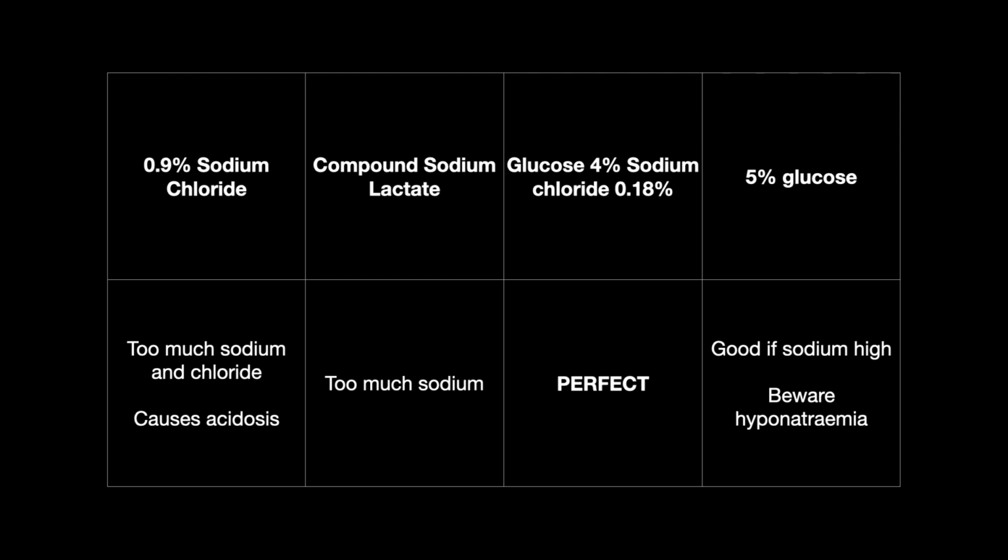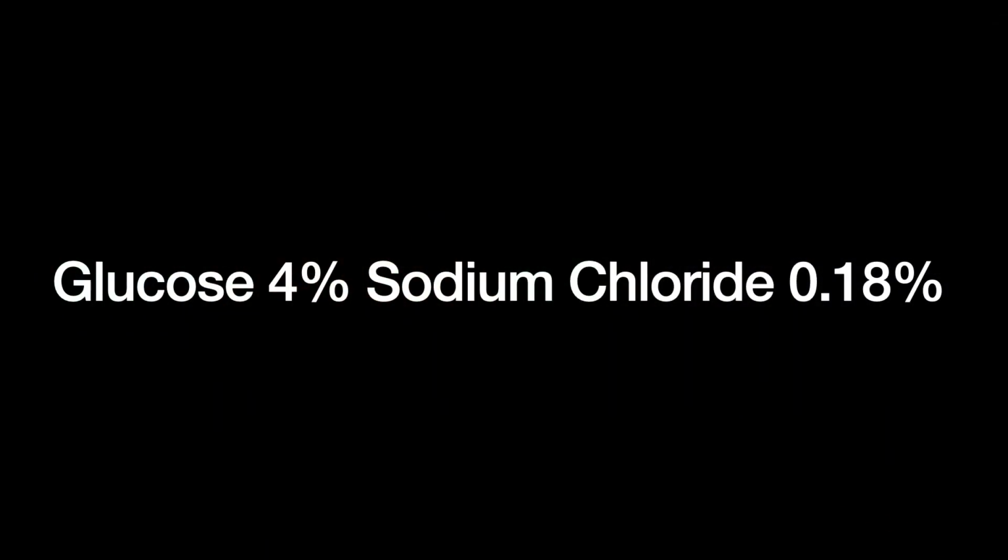You can also prescribe 5% glucose, and that's good if sodium is high. You do need to be aware of hyponatremia though. Patients do need some sodium if it's not already high. So here is our maintenance fluid of choice. Easy peasy.